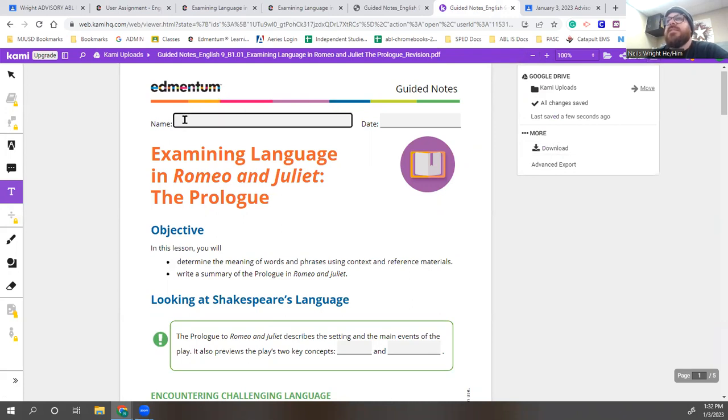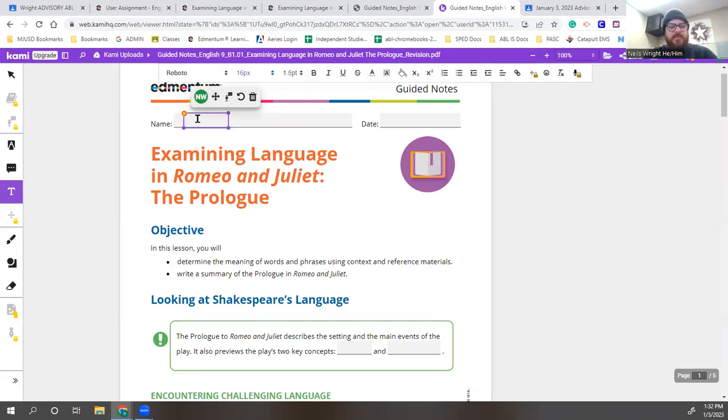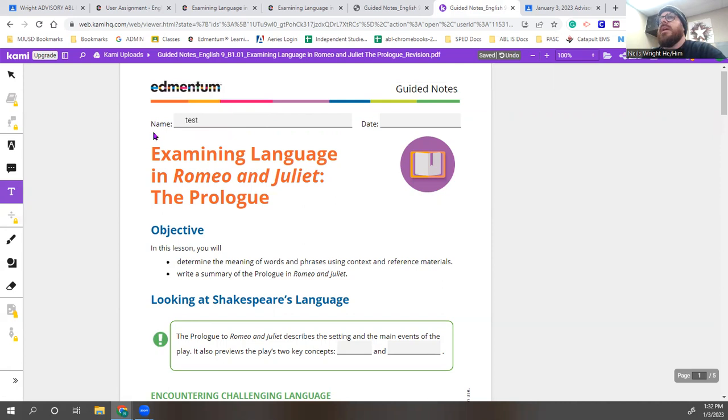The way to check to see if you've done it right is by testing. And when you hit enter or click out of it, notice it says saved and undo. As long as it is showing saved up there, that is how you know it is saving it as you go. That is super important. And then make sure you put your name in there.